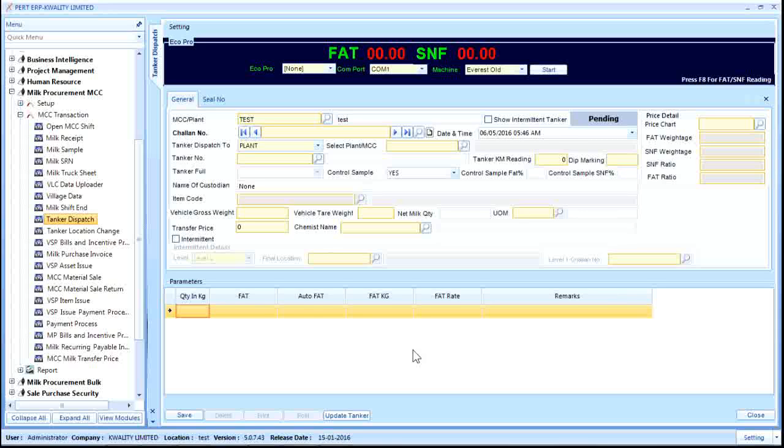Milk which is dispatched is first tested in the QC department. Most QC parameters like fat, SNF, DEN, protein, AWM, etc. are captured automatically from the machine. Some parameters like taste, color, etc. are entered manually. All QC parameters are displayed in a grid.